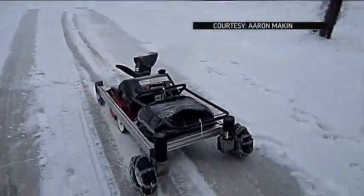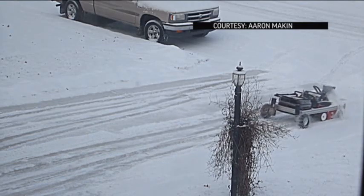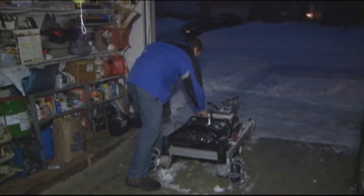Aaron Macon says his invention started out as a lawnmower, but when the weather got cold, he realized his snowblower fit perfectly into the frame. All he has to do is start it up and walk inside.